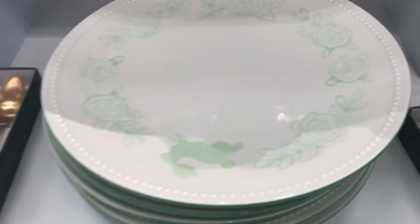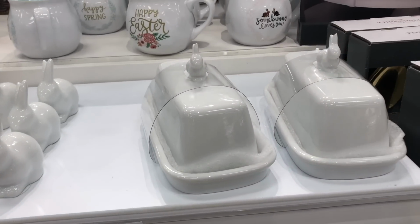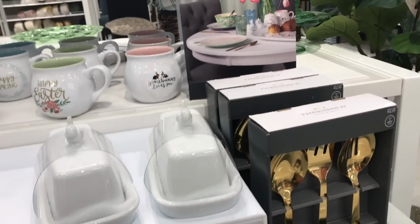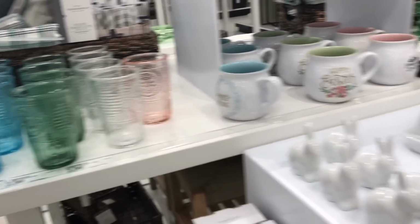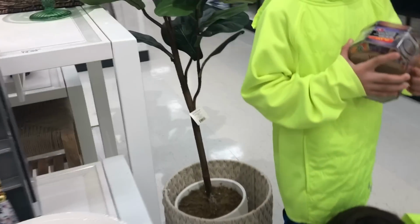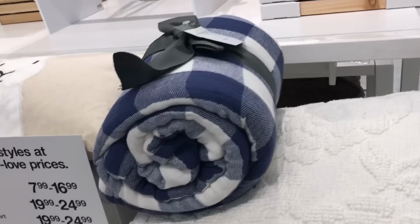Love those green bunny plates for Easter. I like that butter with the little bunny on top. Nice spring glasses. Some Easter cups. Nice cake stand. I'm loving the green this year.